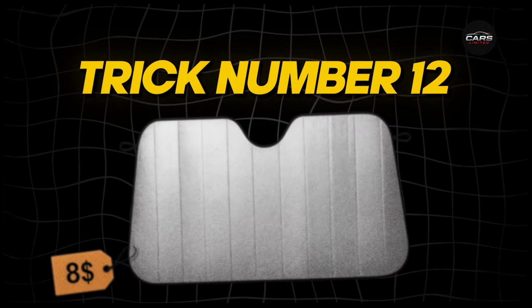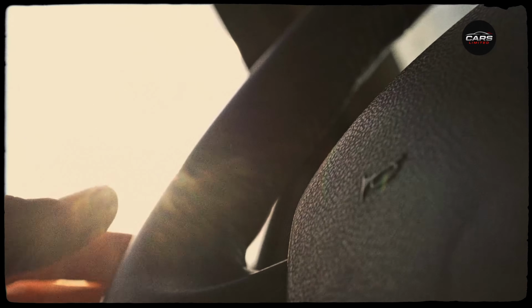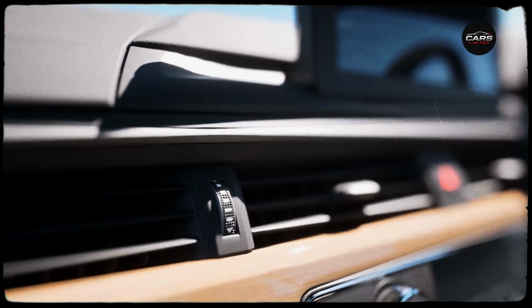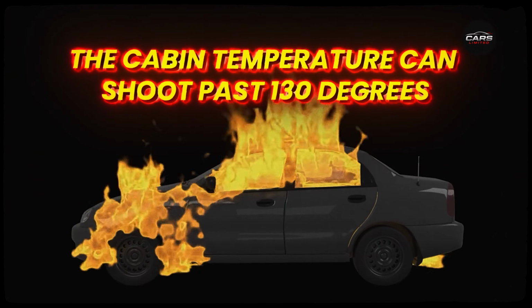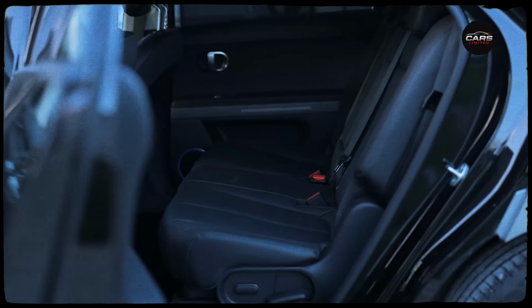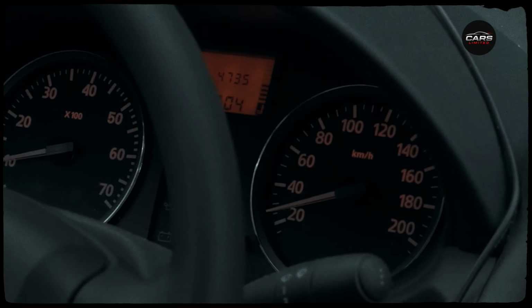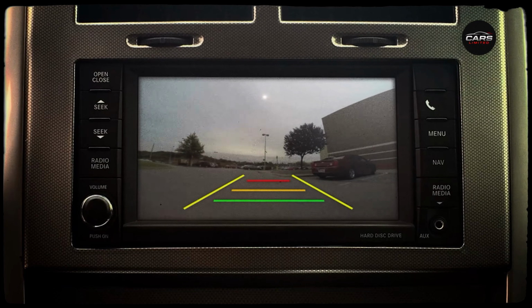Trick number 12, the $8 sunshade that saves your dashboard and your electronics. It's hot out. You park your car, and within 20 minutes, the cabin temperature can shoot past 130 degrees. But here's what people don't realize. Intense heat doesn't just fade your seats, it slowly cooks your dashboard sensors, backup camera wiring, and touch screens.